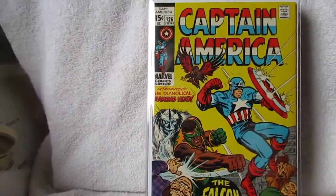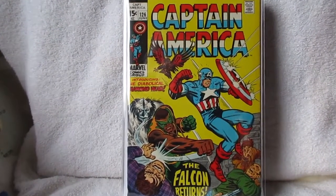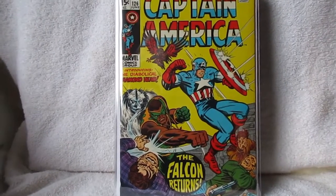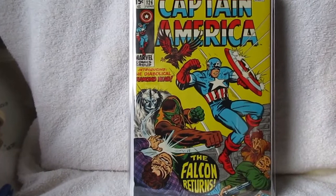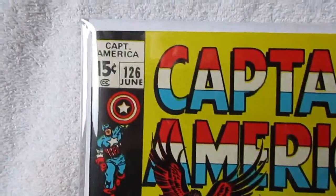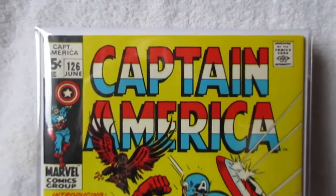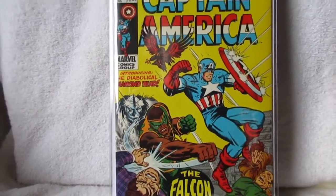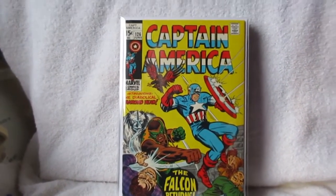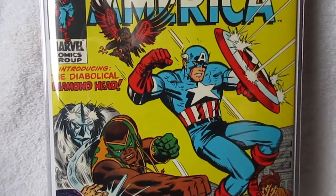Ooh, Captain America 126. This book, and there are five books here including this one, I bought from the same New York State seller, and they all feature a very distinctive date stamp on the top border of the back cover, which I've seen before. They're not arrival dates, but I would wager they are date stamps of the original collector.